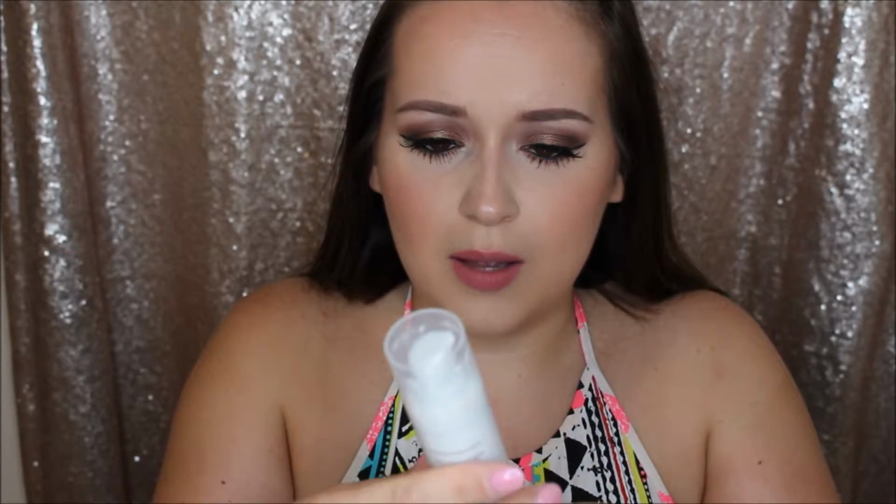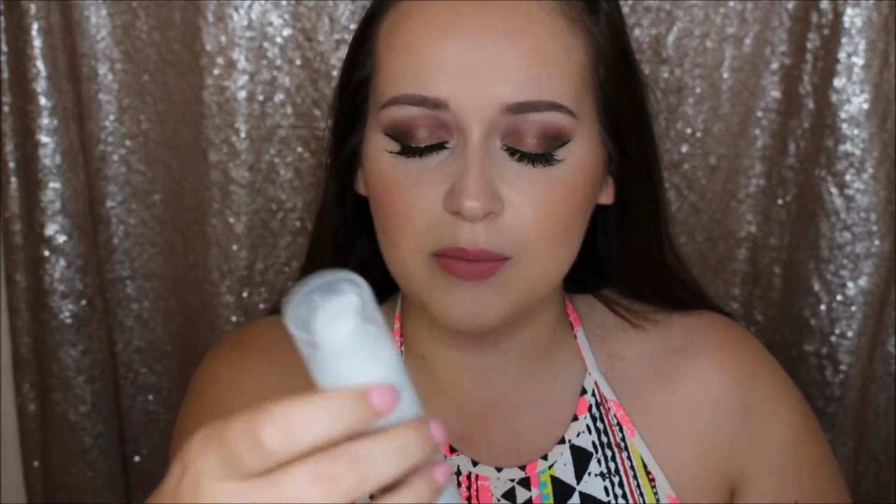So this is what it looks like. It's in this white tube. I've had this for like 3 or 4 months and it's still not run out. I'm so impressed, and I've used it every day, and you do have to use about a pump and a half because it's quite a thick white cream.